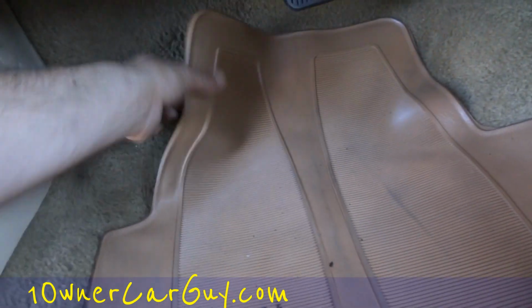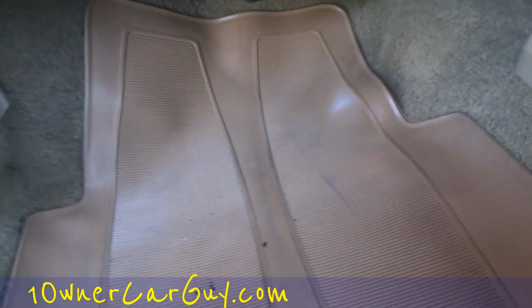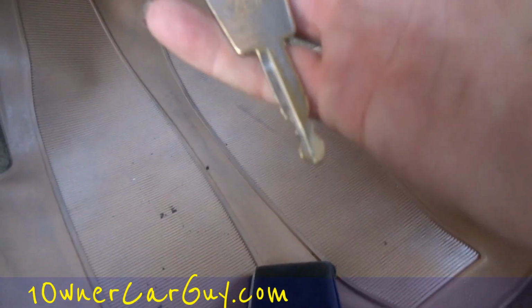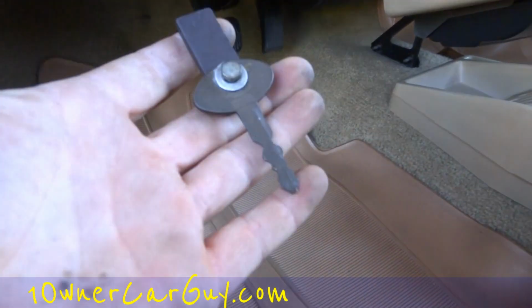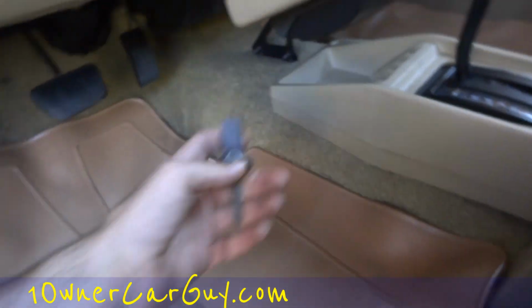I don't know if these are factory. I'm just going to say no, because I don't really think they are. My wallet, that don't come with it. Now, this is the key for the ignition, the old odd-shaped Ford keys. And then we couldn't find a key for the door. Couldn't find it. Looked underneath. Sitting right there, man. Magnetized up.